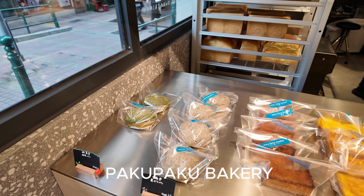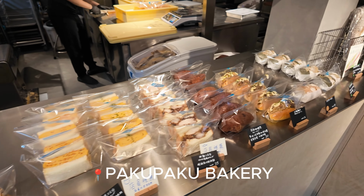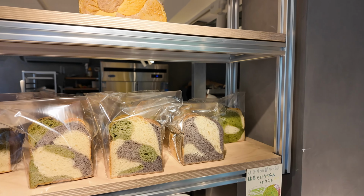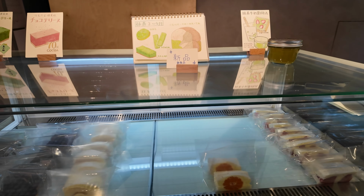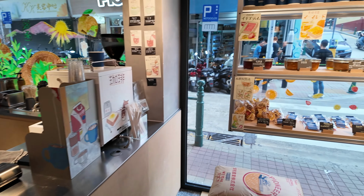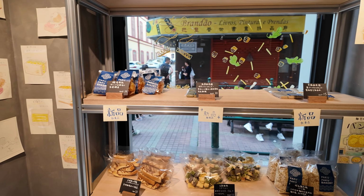Stumbled upon this Japanese bakery. They have a variety of things like breads, some sandwiches, other pastries. The bread looks really good, but I don't think I could finish a whole loaf. They have the Japanese fruit sandos as well, and also some dried fruits and breadcrumbs, I guess.